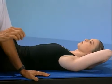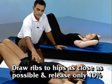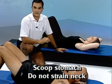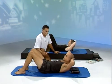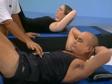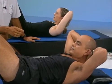Now, what brings you forward into the abdominal curl is drawing the ribs towards the hips as close as possible while scooping the stomach without straining the back of the neck. So, breathing out as you slowly curl forward, drawing the ribs towards the hips. Breathe in, return only 10%. And breathe out, curl forward. Breathe in, return only 10%. And keep going. Deep sigh out as you come forward.